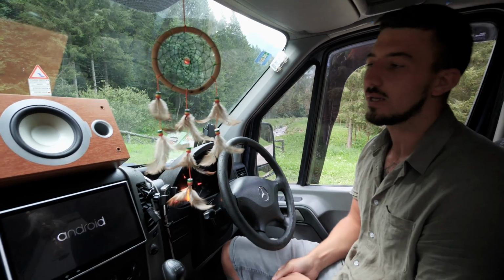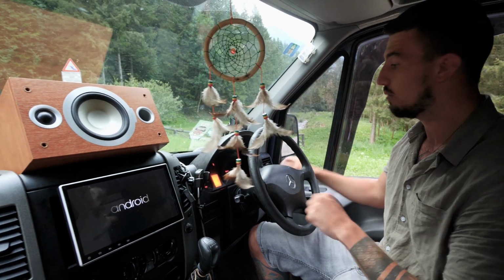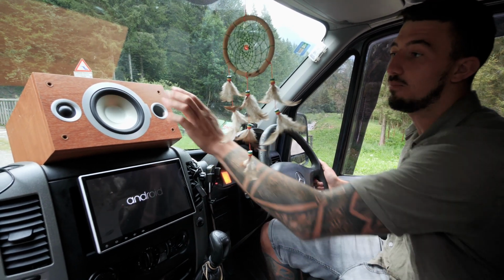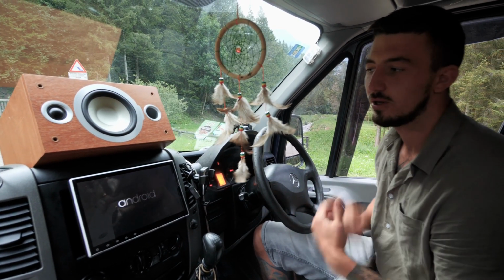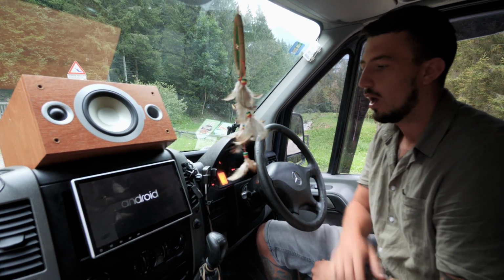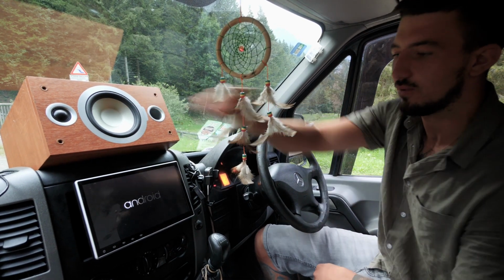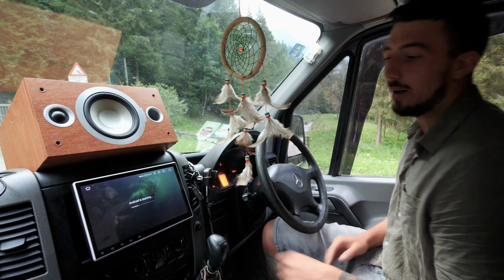This head unit is linked up to the back sound system. So what I have is two systems. When I turn the ignition, this sound system along with the sub turns on, and you can also use that switch panel, as I showed you earlier, to just use this sound system on its own.